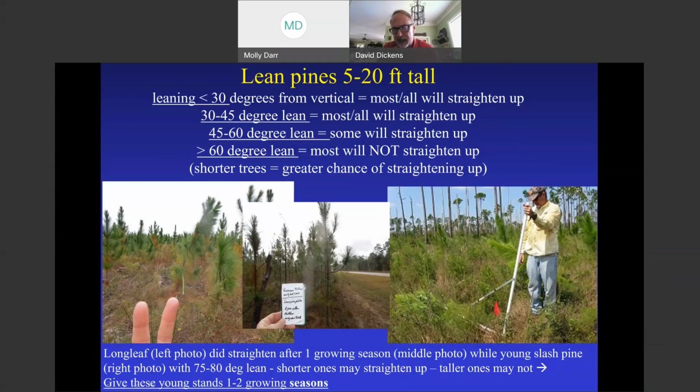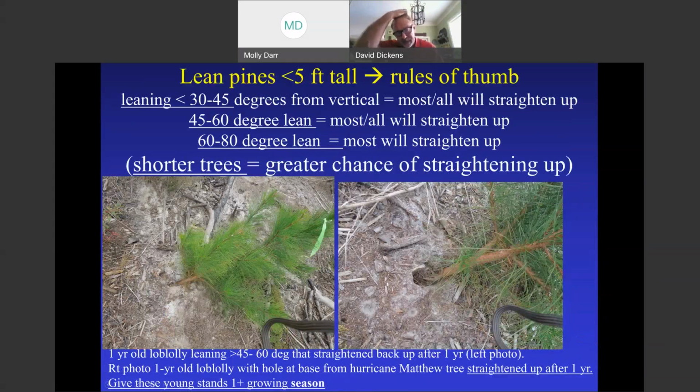Some slash pine in Bryan County, inland from Savannah. A lot of these slash pines did straighten up, even though they've got lean even greater than 60 degrees. They're just short. There's one behind me right there as well. This is a younger stand, less than 5 feet. Most of these guys, even if they're leaning 70 plus degrees, they will straighten up. Notice the hole that was created with it being pushed back and forth with Hurricane Matthew.